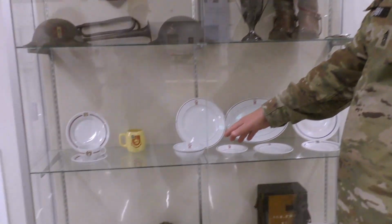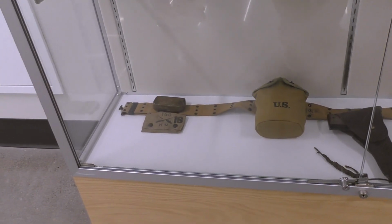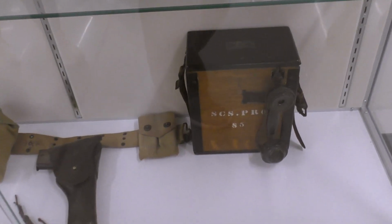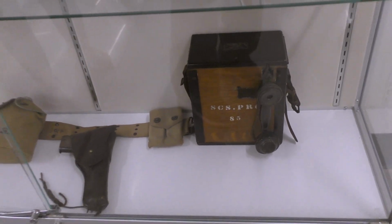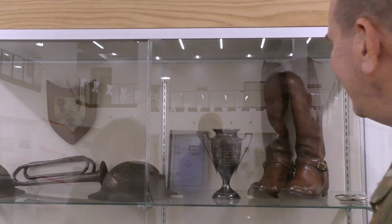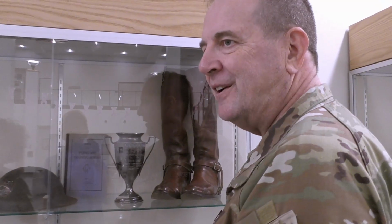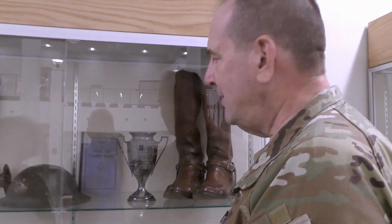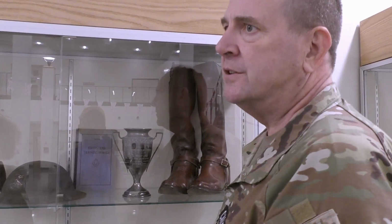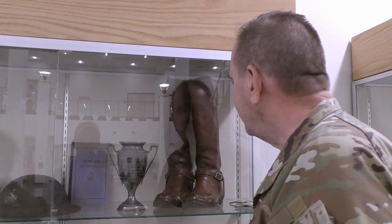And this was someone who carried a pistol instead of a rifle. And then we have a later model field phone. Then the Pasadena chamber trophy, which was a shooting trophy, I think. We have tons of silver trophies, like 300 of them.